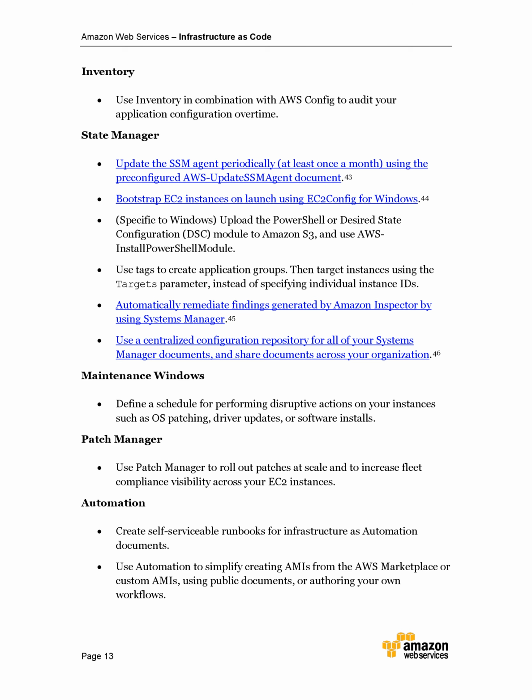Automatically remediate findings generated by Amazon Inspector by using Systems Manager. Use a centralized configuration repository for all of your Systems Manager documents, and share documents across your organization. Maintenance windows: define a schedule for performing disruptive actions on your instances such as OS patching, driver updates, or software installs. Patch Manager: use Patch Manager to roll out patches at scale and to increase fleet compliance visibility across your EC2 instances. Automation: create self-serviceable runbooks for infrastructure as automation documents.